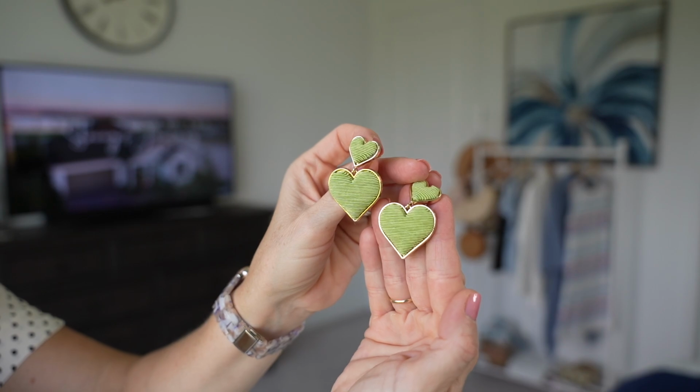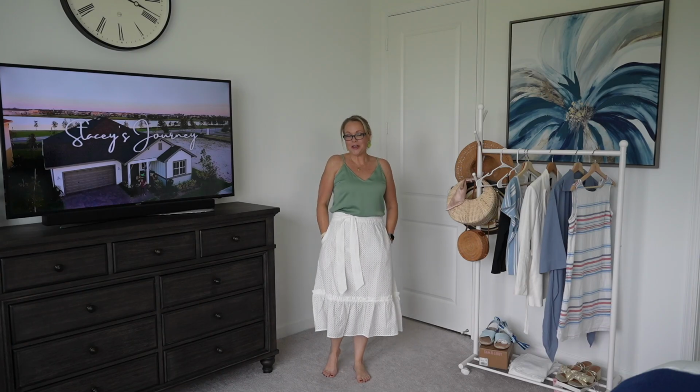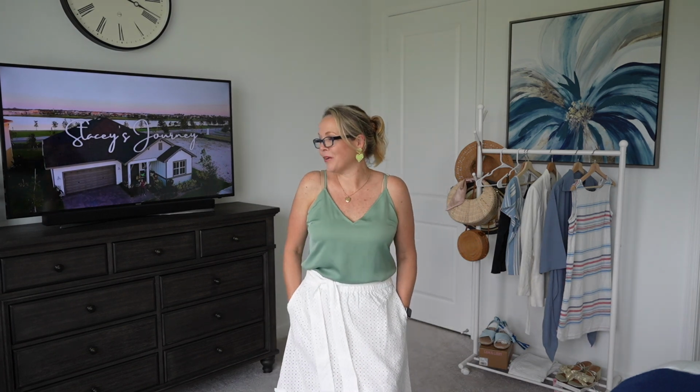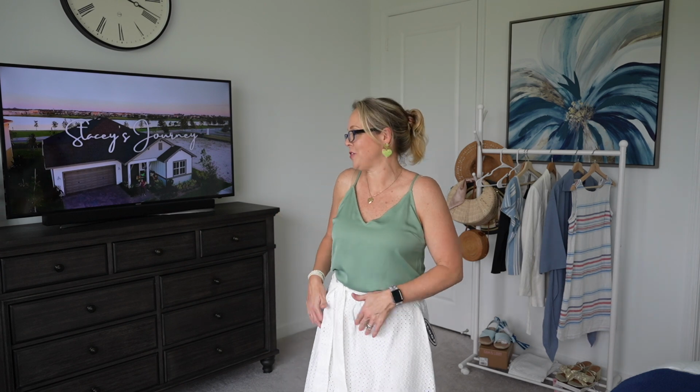I will have everything linked below for you guys, but check out this skirt. You have two functioning pockets. This is a very lightweight skirt. Definitely keep you cool for summertime. I really love this skirt. It's just so cute, so feminine.